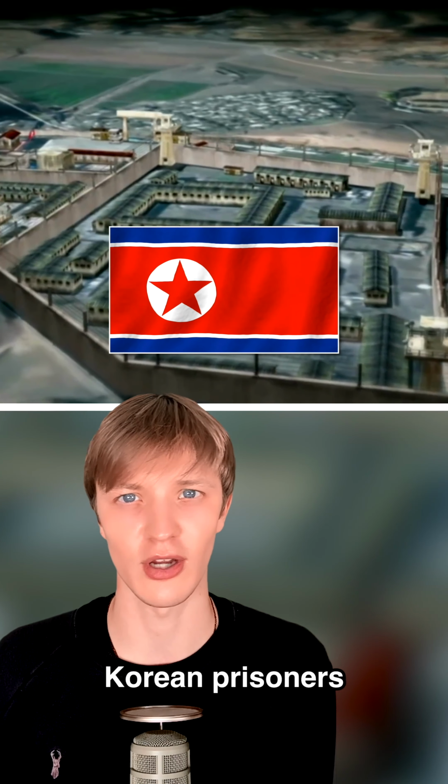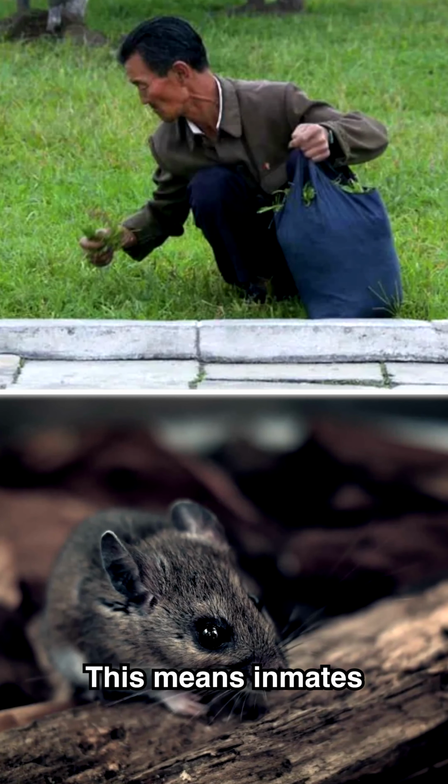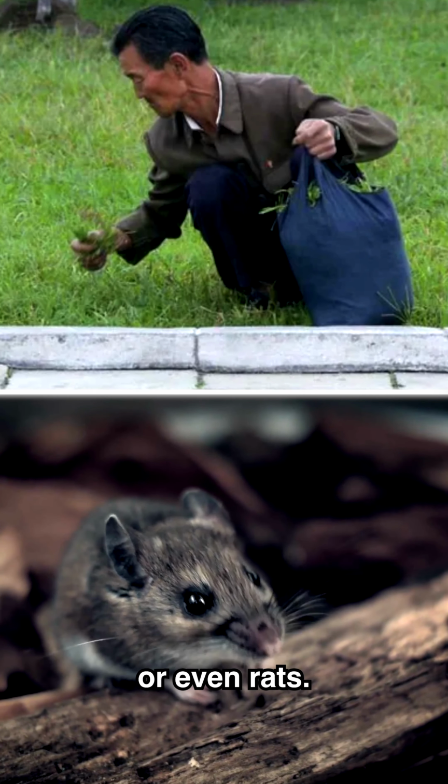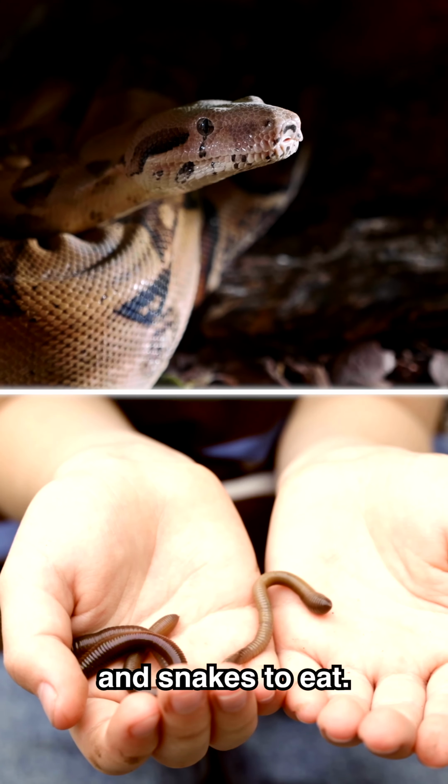North Korean prisoners often don't get any food. That's because the country is running low on food. This means inmates sometimes have to eat grass or even rats. Some North Korean prisoners even reported catching live worms and snakes to eat.